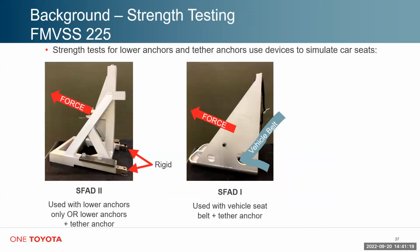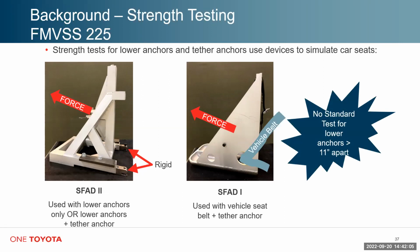So back to these test fixtures that we looked at earlier. We have these rigid attachments on the SFAD2, which is the only fixture that will attach to those lower anchors. So if we want to test spacing that's not 11 inches apart, we don't really have an option. Essentially we have to use this SFAD1 on the right and modify it with a flexible attachment fitted with LATCH. That means there is no NHTSA approved test to test the strength of the lower anchors when the spacing is different than 11 inches. So if manufacturers want to allow center borrowing, they have to decide themselves if and how to confirm the strength of those lower anchors, because there is no standard test for lower anchors greater than 11 inches apart.